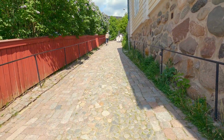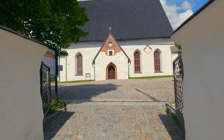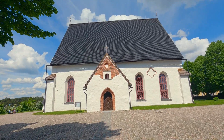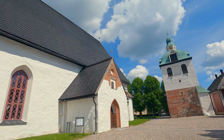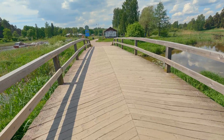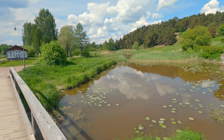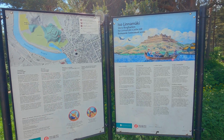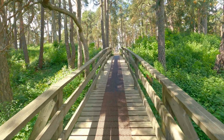Following the cobbled road which goes upwards, we can reach the Cathedral. Porvoo Cathedral is from the 14th century. This is frequently used as a wedding venue for the Finns. There used to be a big castle overlooking the Porvoo river, but now there is only the moat and these wooden bridges.